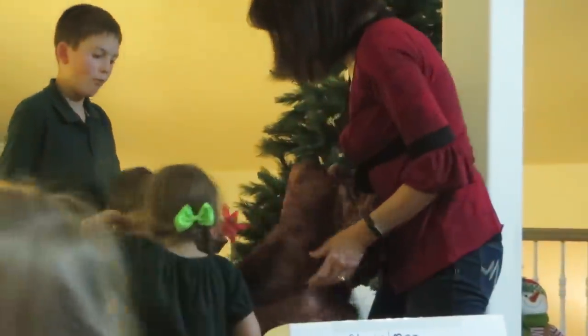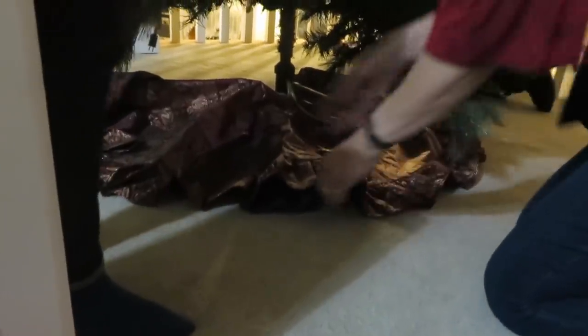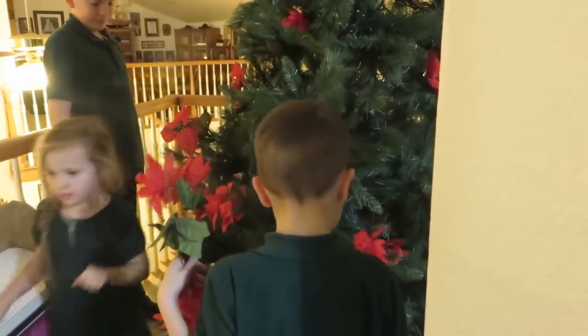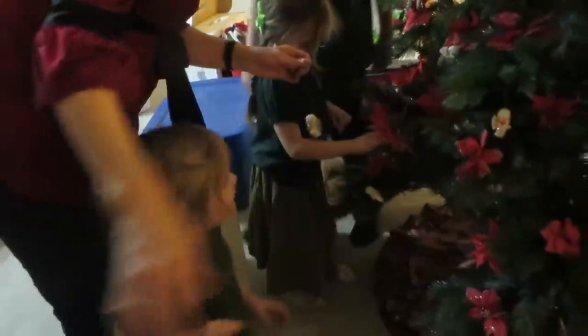Okay. You want to put this around the tree tomorrow? Yeah, so we'll make those flowers. Oh my gosh. Yeah. You can do all that all the time. Flowers on one side. She can help me. You can do it. I'll help you. Grandma, can you help you? Come here. Over here. I'm gonna hang it right here.